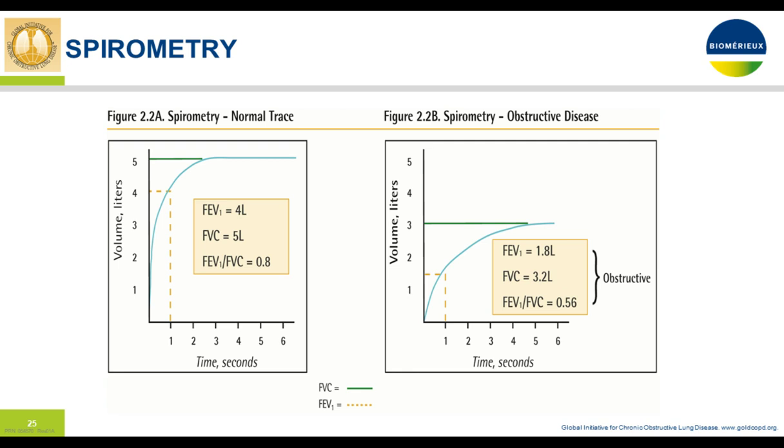Simple spirometry is adequate for screening, and what you see here on the left-hand panel is the FEV1 being normal at about 4 liters. That's the forced expiratory volume in 1 second at 4 liters. The forced vital capacity, that's the total amount exhaled over 6 seconds, being 5 liters. And the ratio of the two is about 0.8, which is normal. On the right-hand side, you see the FEV1 reduced at 1.8 liters. The forced vital capacity over 6 seconds is at 3.2 liters, certainly reduced from normal, but even more reduced is the ratio between FEV1 and FVC at 0.56, which is indicative of significant obstruction to airflow.